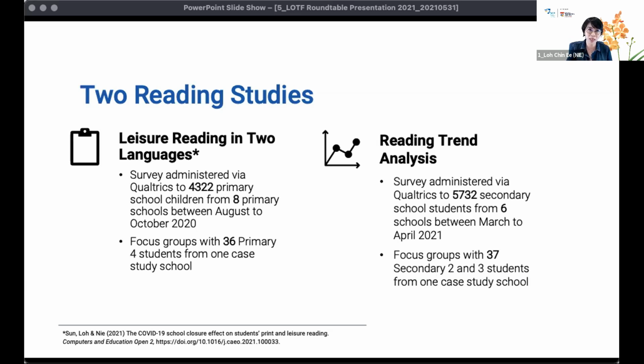So Baoqi is PI of the first study, Leisure Reading in 2 Languages. This is done in primary school with about 8 primary schools, and she administered the survey to about 4,000 students from these 8 schools between August to October 2020. She also conducted focus groups with 36 primary 4 students from 1 school. It's important to note that these studies were actually done after the COVID-19 circuit breaker last year. So in terms of technology at that point in time, our students had exposure to a lot more technology than they had in 2017 when we did our first survey.